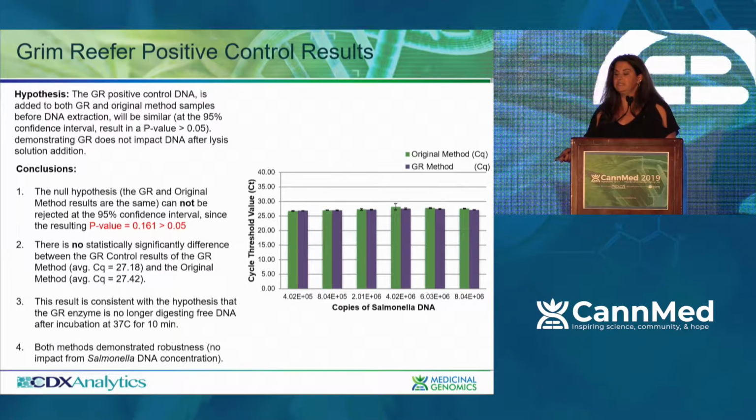And this result is consistent with the hypothesis that Grim Reefer enzyme is no longer digesting free DNA after incubation and after a lysis buffer is added. And both methods demonstrate robustness as there's no impact from the increasing amount of Salmonella DNA.